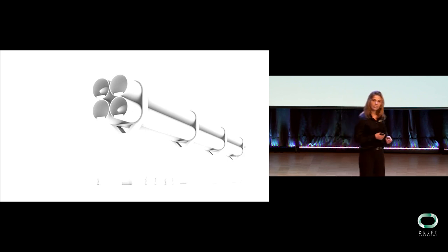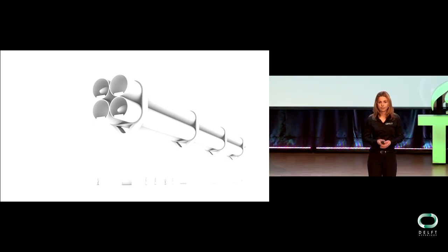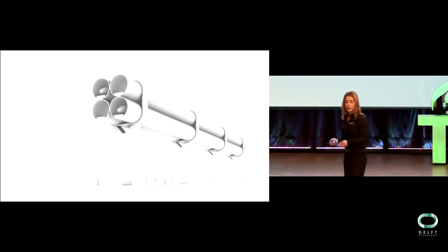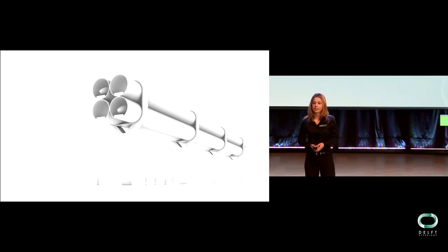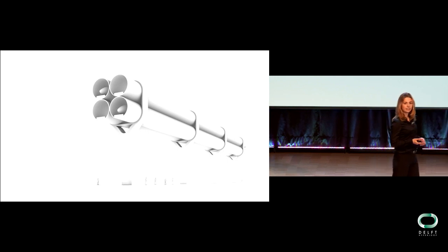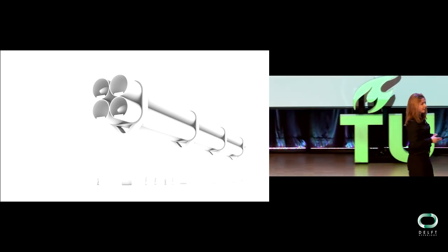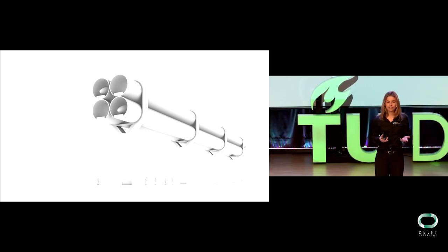For the infrastructure network of the Hyperloop, there have to be tubes. And these tubes can be above ground on pillars, as you can see right here, but they could also be constructed right on top of the ground, or even underground in tunnels. Now, these three options have many different advantages and disadvantages. And these weigh differently according to a specific location.